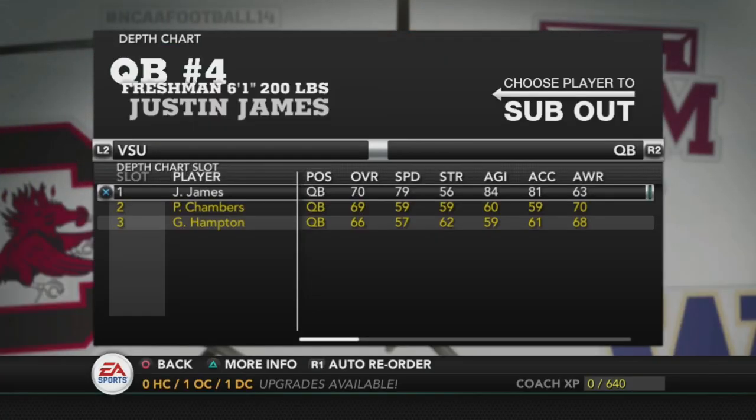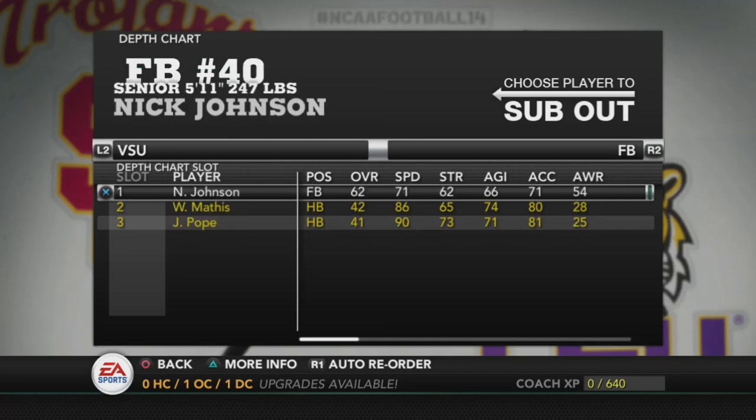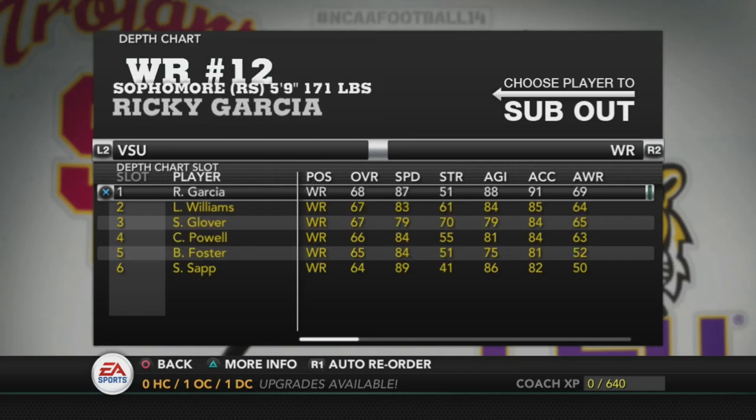Now for our team. At quarterback, we have freshman Justin James. He's a 70 overall, 6'1", 200 pounds. Now at running back, Corey Bell, the junior. He's an 80 overall, might be the best player on our team. At fullback, Nick Johnson. At receiver, we have Ricky Garcia, 68 overall. Larry Williams, a 67. Glover's a 67.